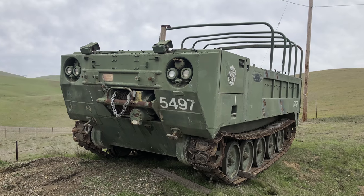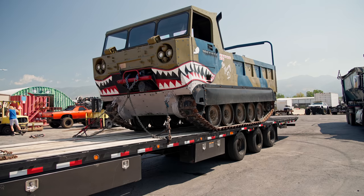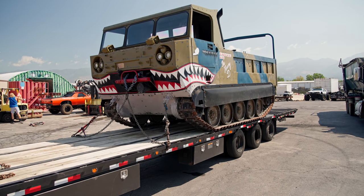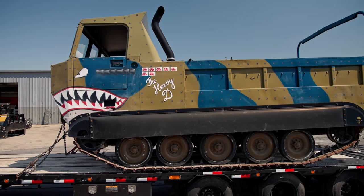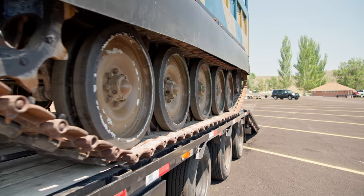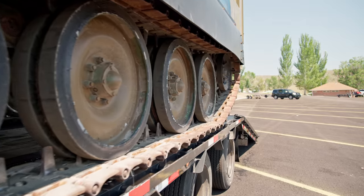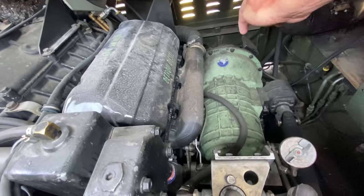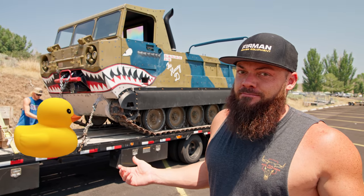I bought this from a guy. We brought it to the shop, rebuilt the motor. It's supercharged and turbocharged. So this is like a piece of history. It's just one of the coolest vehicles to ever exist because it's tracked. It's got similar tracks to what the battle tanks do. It's got the 6V53 two-stroke Detroit diesel engine, automatic transmission, and it floats, supposedly.